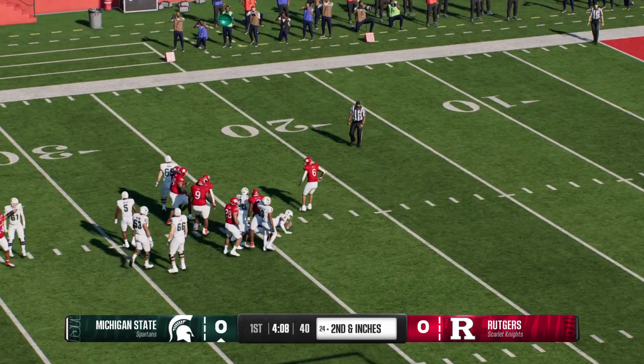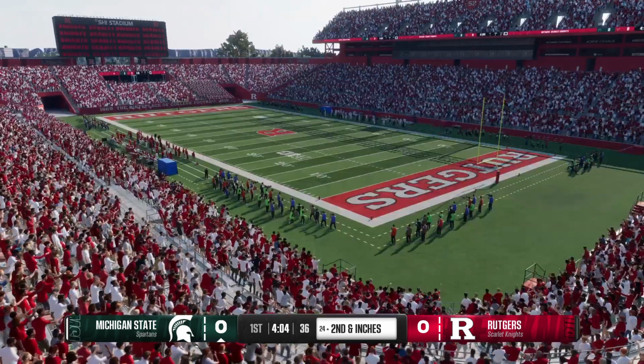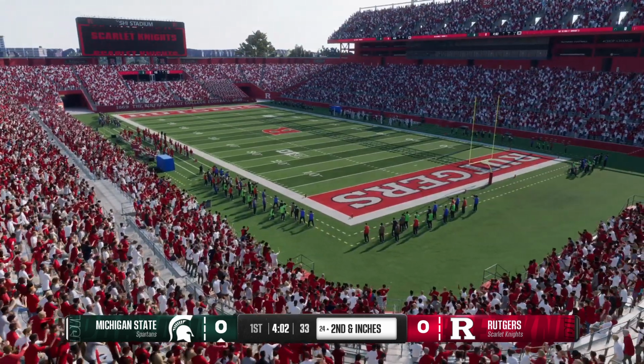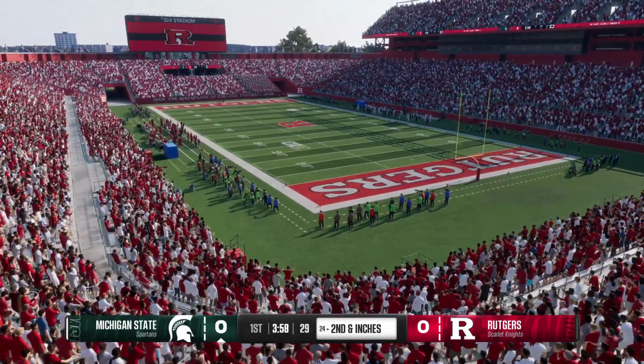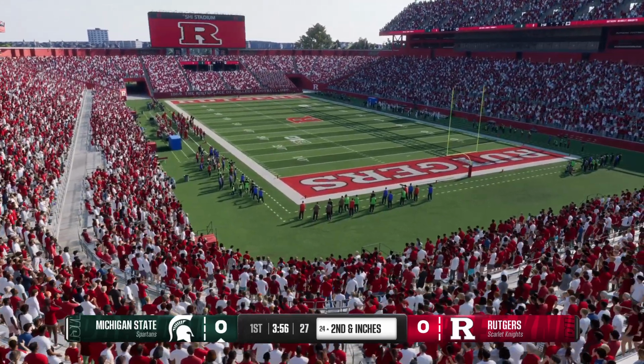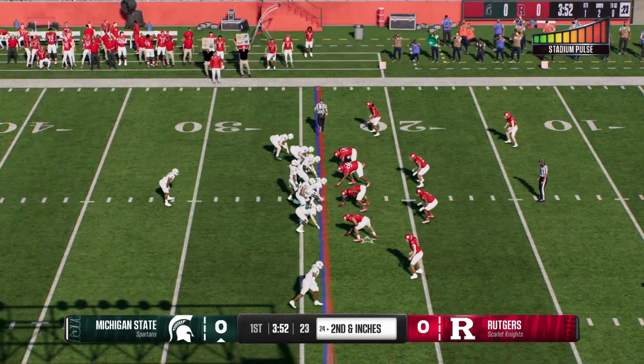Reads it, fires, complete. They stop him just short of the first down, but it will be 2nd and inches coming up. Love the play call on the RPO. That time the defender bites on the run fake, and that opens up the window for the slant coming in behind it. Nice job. Less than a yard to go to pick up the first down.